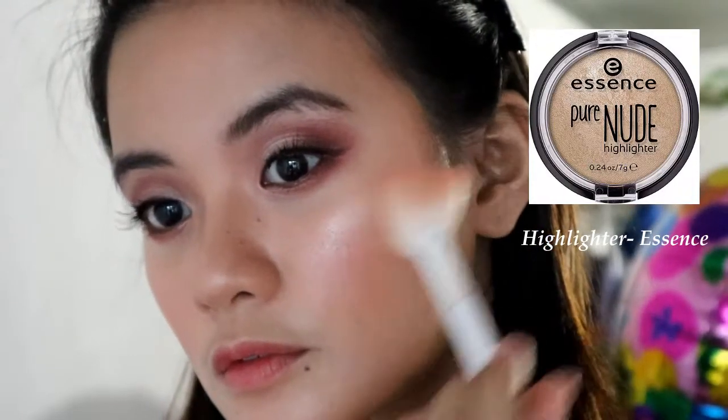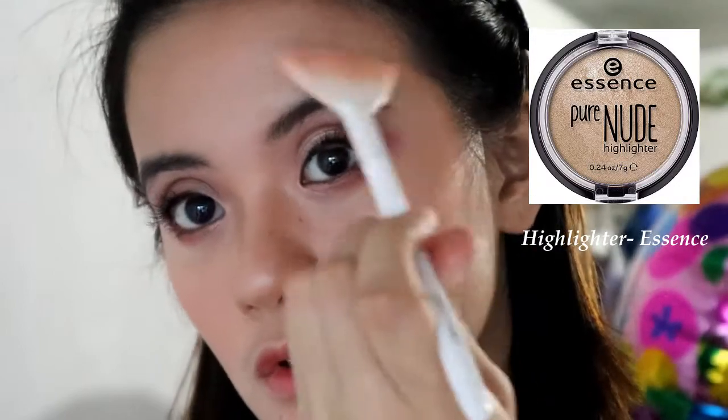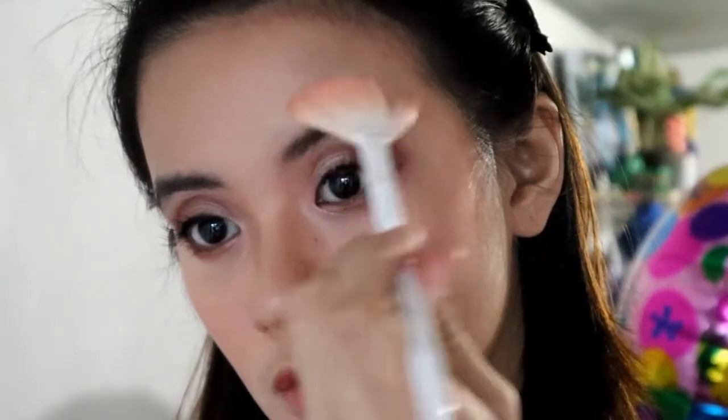We'll be using a champagne highlighter for the Korean glam look. I really like this highlighter because it adds such a beautiful glow on the face without being glittery at all.